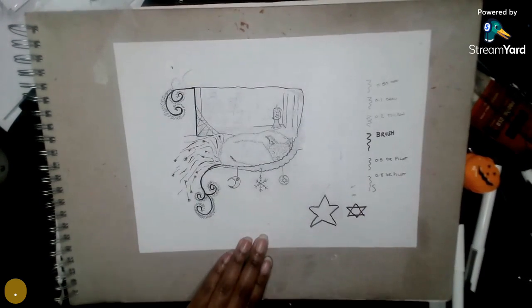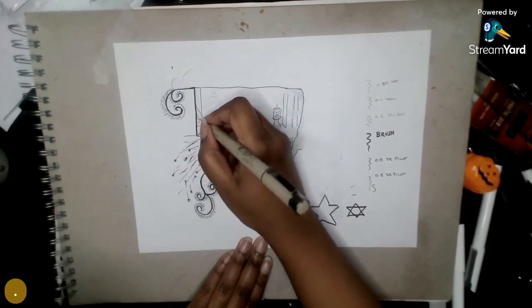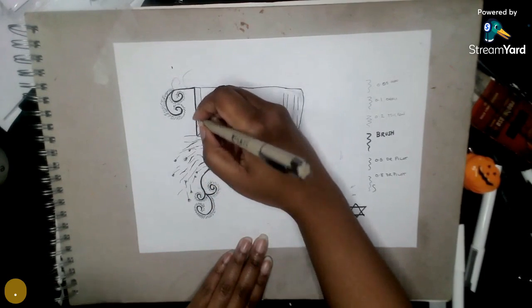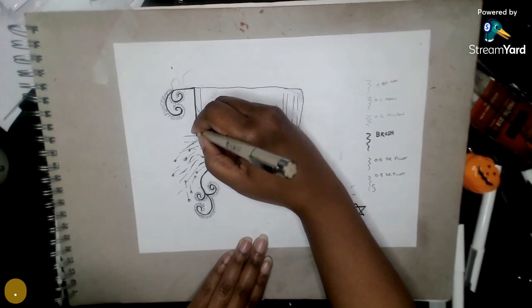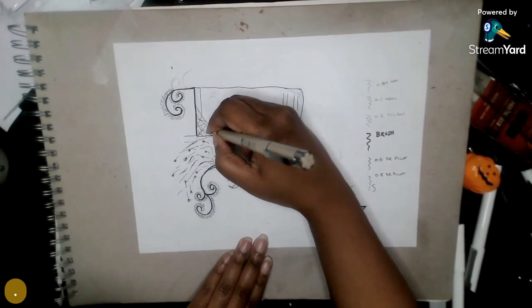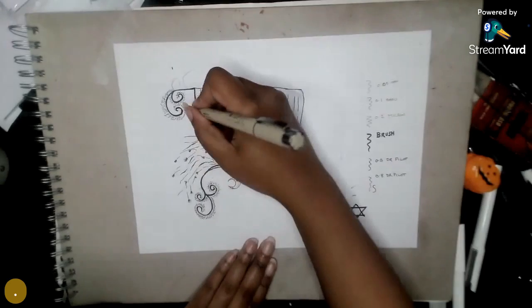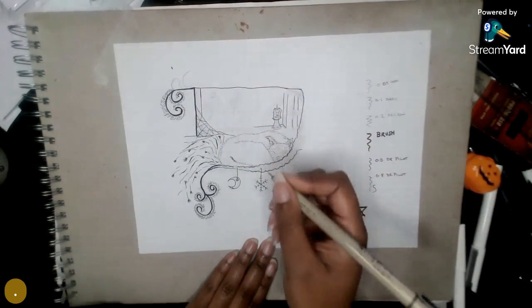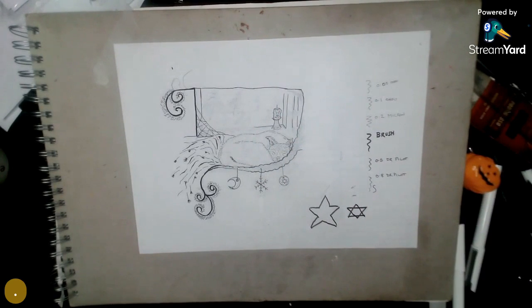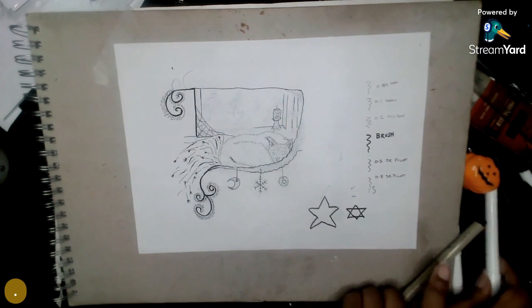So I have to get better at drawing spider webs. That is something I am lacking in. That's something to remind myself. My spider webs are like nets. I've messed that up completely. But don't worry. I'm in control.